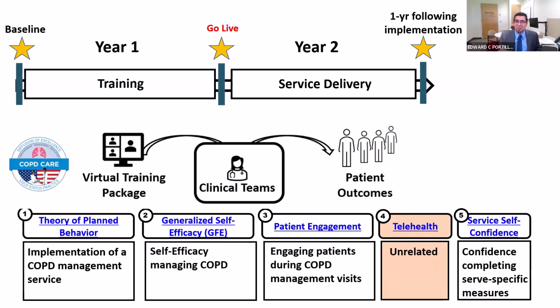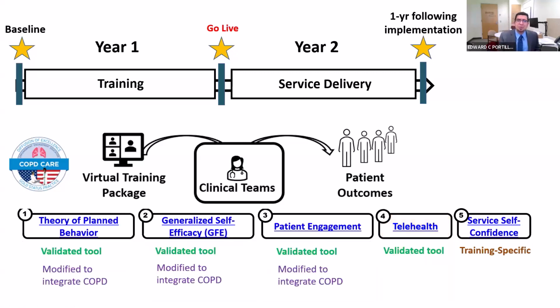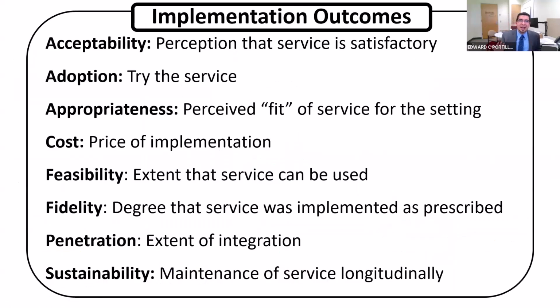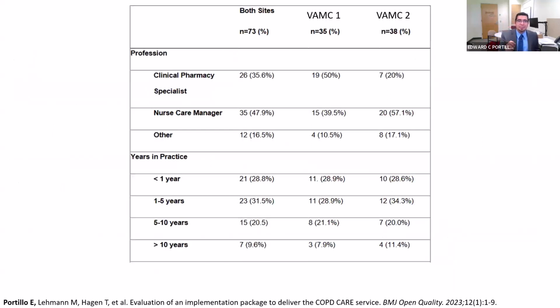And I wanted to do that as a measure of discriminant validity because I wanted to see, are we really moving the needle, because we'd anticipate telehealth to not do much, right? We didn't talk about it. So these were validated tools that were modified, with the exception of the 5th tool, which I made. So I really wanted to answer some questions very focused on the practice. You can see an example of how we modified the tools, really minor, like adding on COPD care at the end of a question. This is just an example. So let's look at acceptability, back to our implementation outcomes, right? Acceptability, appropriateness, and feasibility.